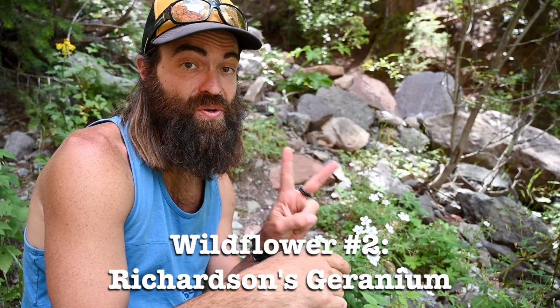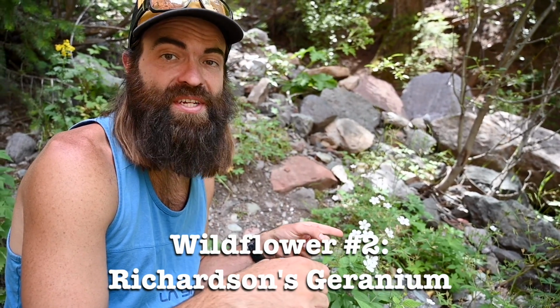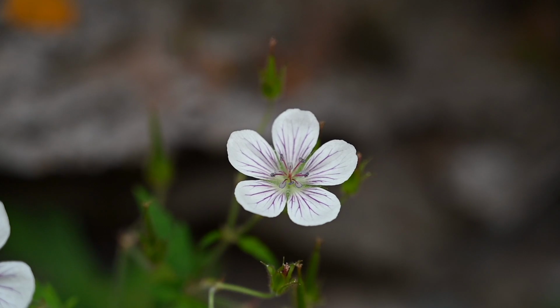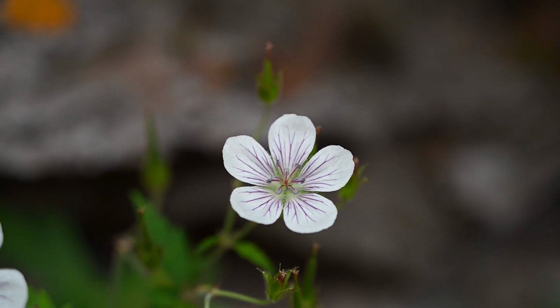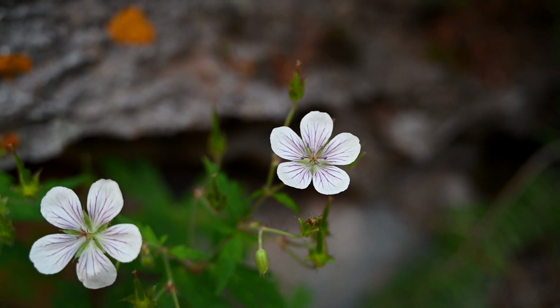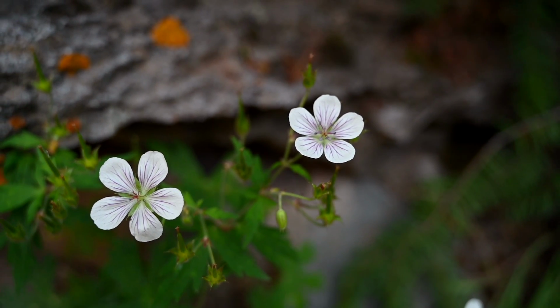So our day 2 flower is the Richardson's Geranium. It is native to Colorado, blooms I think like May through September, and is found in wet areas, which explains why we found it on our hike to Cornet Falls outside of Telluride.